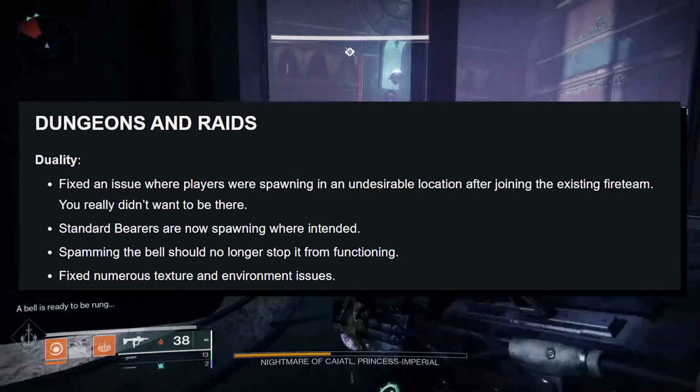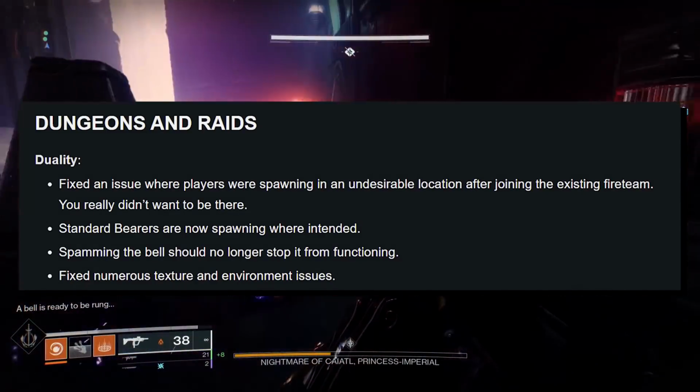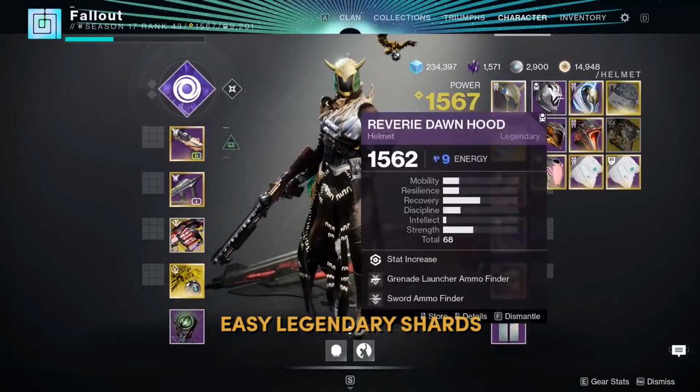I mean, not really. If you check the patch notes on Bungie.net, more than that got fixed, but that's everything borderline game-breaking that got changed rather than tiny stuff. Alright, what can you still do?